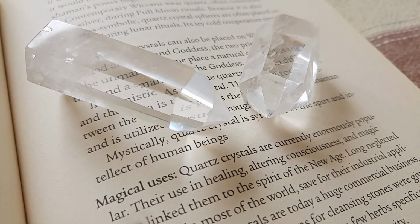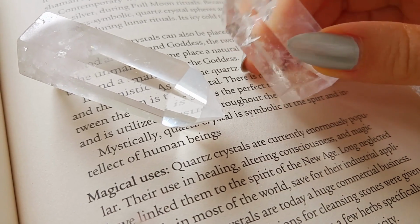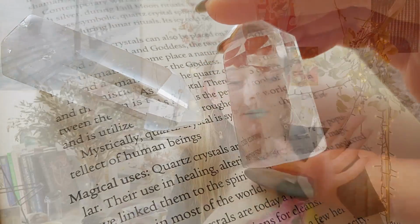The first pair of crystals that I want to talk about are these 2 crystal quartz points. Not only do they look really great on my altar in my sacred space, but I also use them quite frequently to either lay down a crystal grid around me while I meditate, or I hold them like this, so that one point kind of points inside towards me and one point points outside.